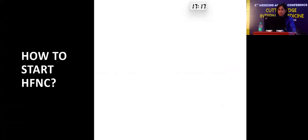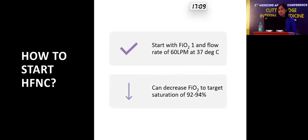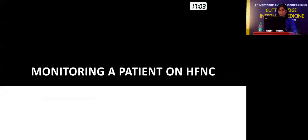So how do you actually start high-flow nasal cannula? If I have a patient, I would start with an FiO2 of 1 and a flow rate of 60 liters per minute at 37 degrees. And I'd decrease the FiO2 to target a saturation of 92 to 94% and decrease the flow rate as the person's work of breathing comes down.